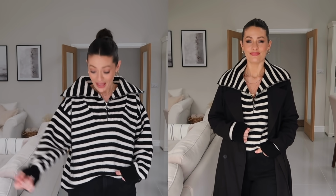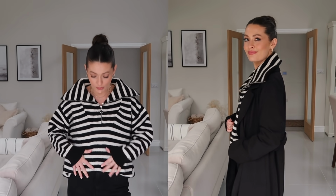You could size up if you wanted it a bit more like long sleeves and slouchy. I would recommend sizing up in it. But yeah, I think it's cute, comfortable, just quality-wise, I would say the knit of the Mango one does definitely feel superior to the Zara one.